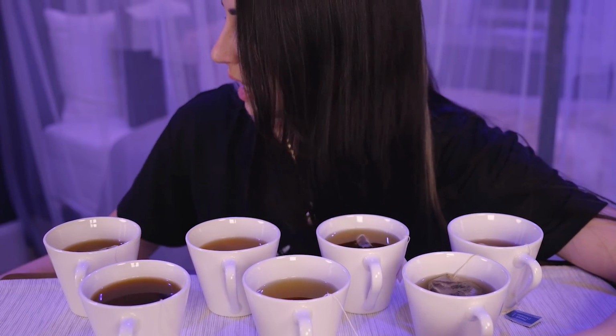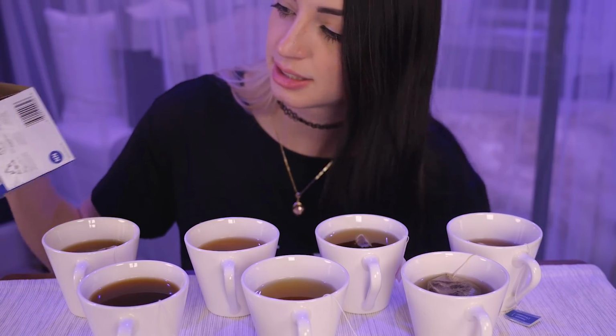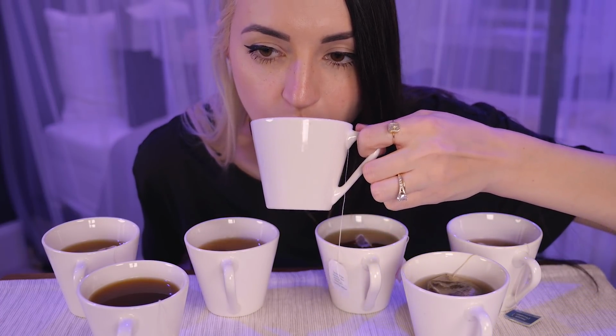Next, we have the Traditional Medicinals, and this is the Nighty Night. I have high hopes, this better put me to sleep. Traditional Medicinals here. Oh, that smells great. Pretty similar to Bigelow here.